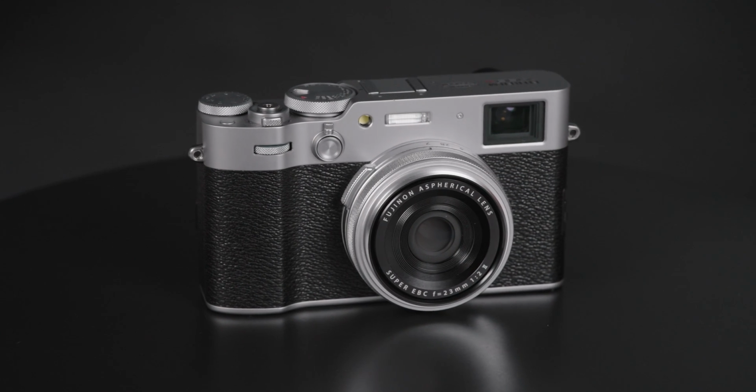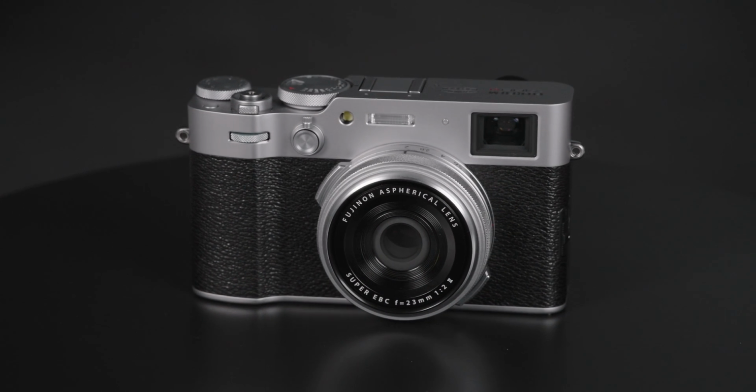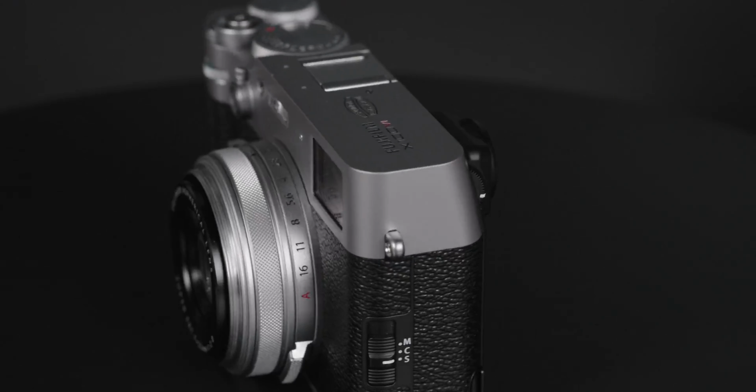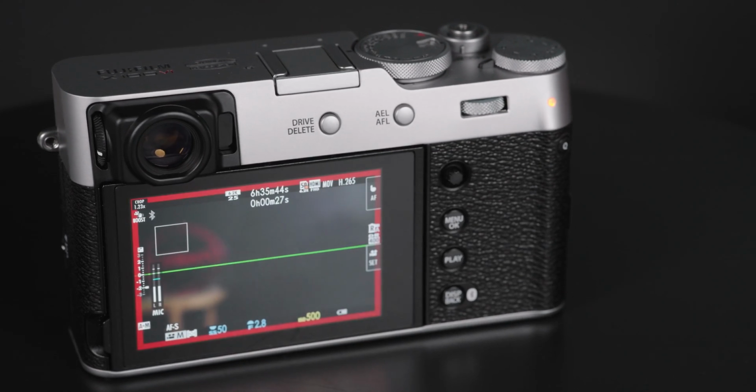Today on my table is the new FUJIFILM X100VI. Originally, I was not planning to test the camera, but we got so many requests from people to test and see how this camera actually works in video mode. People were even asking, is this a professional tool?